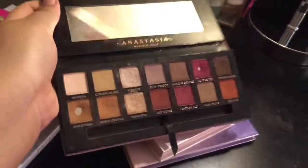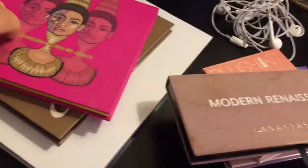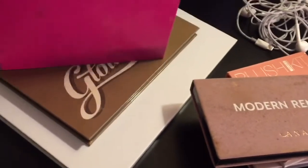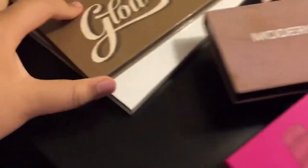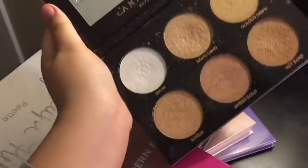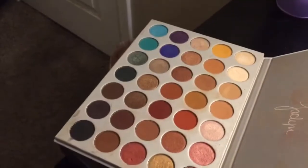She a bit busted. That's what that looks like. Juvia's Place Masquerade. I can't even open any of this. Masquerade palette. The Anastasia Glow Kit, which is a lot of glitter. Like a lot of glitter. And then the Jaclyn Hill by Morphe palette.